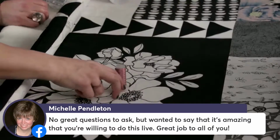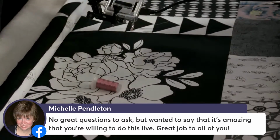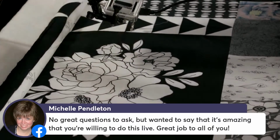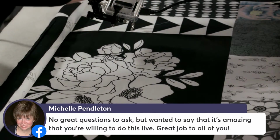Beautiful silk. I'll probably change it a little as I go on to other shapes in that panel. Here's a fun little trick when you change your thread. Let's hand this one to you. When you change your thread, just put it on here and tie a knot, and then pull it through.